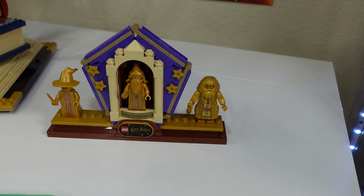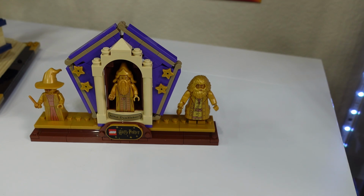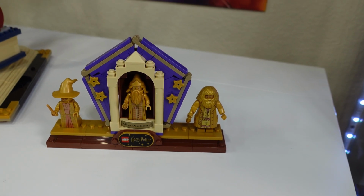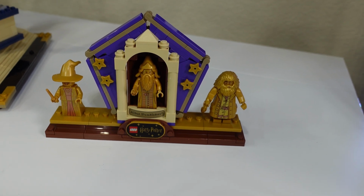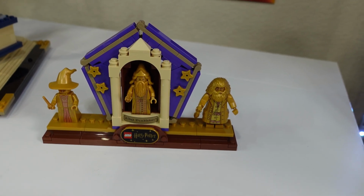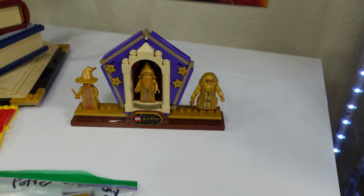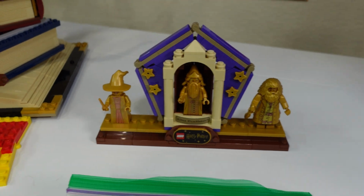And if I'm not mistaken, those are the sets that make the modular Hogwarts. I'm not exactly sure, but that's what it looks like to me. So if you buy all of those sets, you get the modular Hogwarts, which is special in itself, and then you can add all the golden minifigs to this stand. So that's the extra parts. That's the minifigs. That's the 20-year.